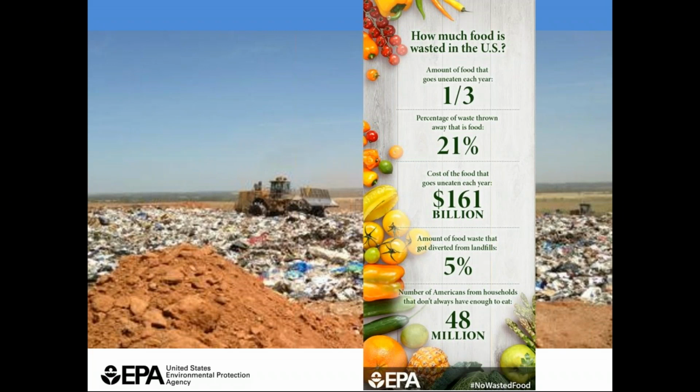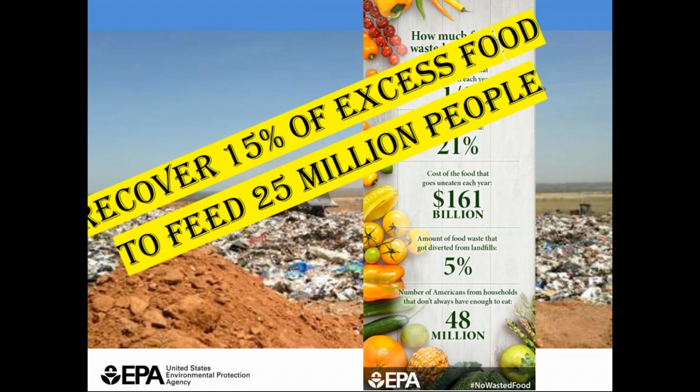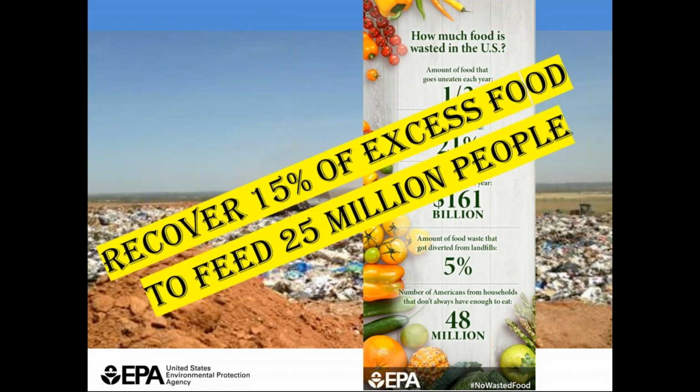At the retail and consumer levels, the value of food loss and waste in the U.S. is estimated at over $161 billion. The average consumer spends $370 per year on excess food. Meanwhile, almost 1/3 of single-parent households are food insecure. It is estimated that if we recovered just 15% of our excess food, we could feed 25 million people.